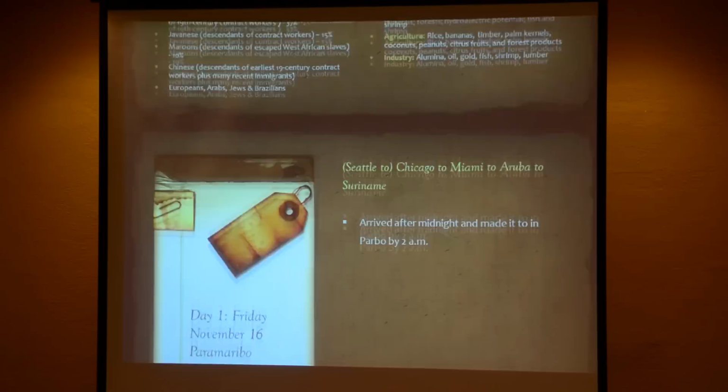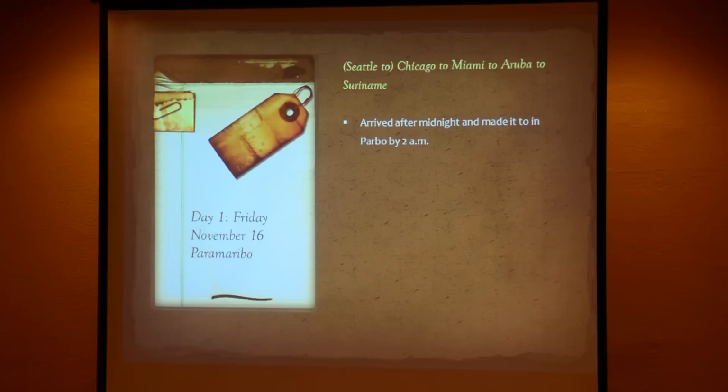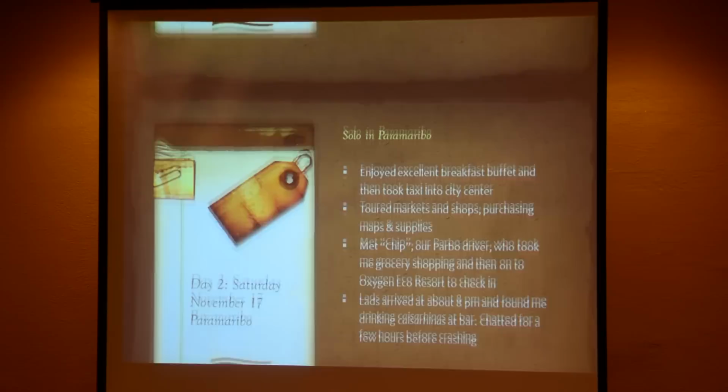So, moving along, my journey. At the time I was still living in Seattle, and my mom and my stepdad came and got me and my dog. We drove all the way back across the country over the course of 4 days and arrived in Chicago, and then I flew to Miami, through Aruba, to Suriname. It was fairly painless and not that expensive to get there, though it's obviously expensive once you're in country. So I arrived before the guys.